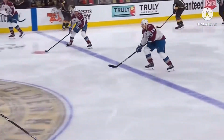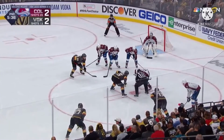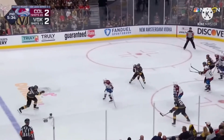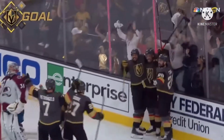The Avs through the neutral zone, and watch how the Vegas defense backs up and gives them the blue line. Once they give them the blue, playing with urgency, understanding that their backs are against the wall. Shot by Pietrangelo, score! It's a deflection, and the Golden Knights go back on top.